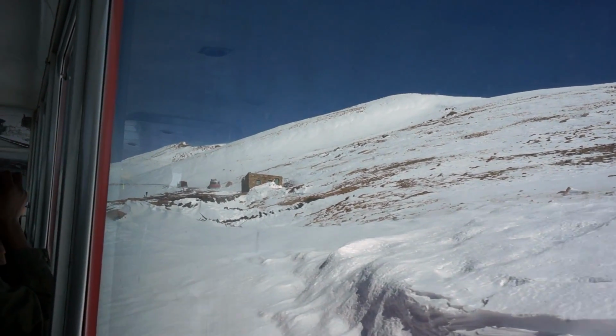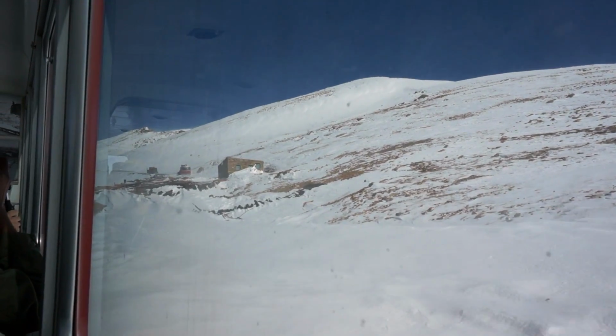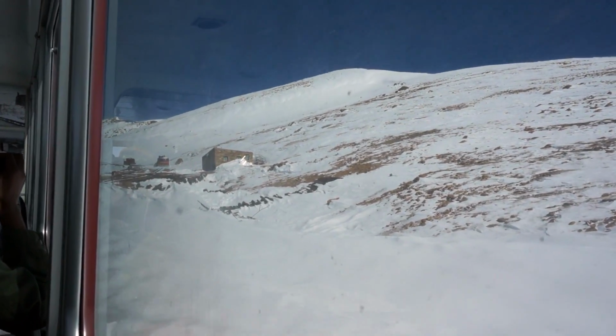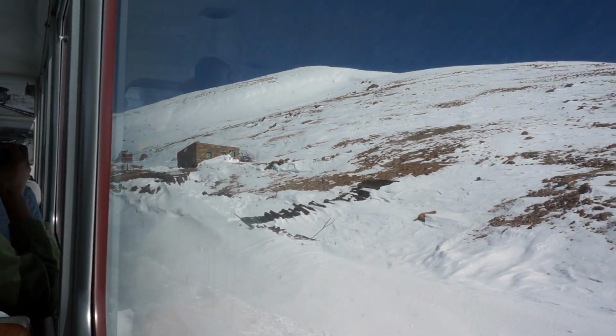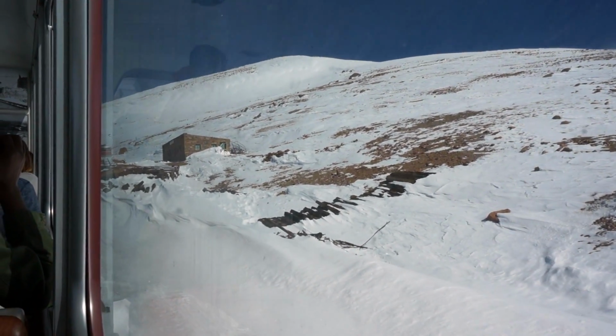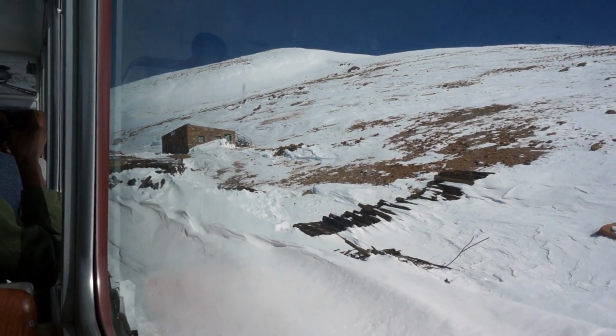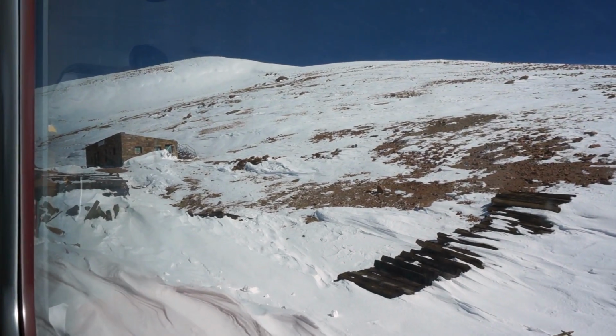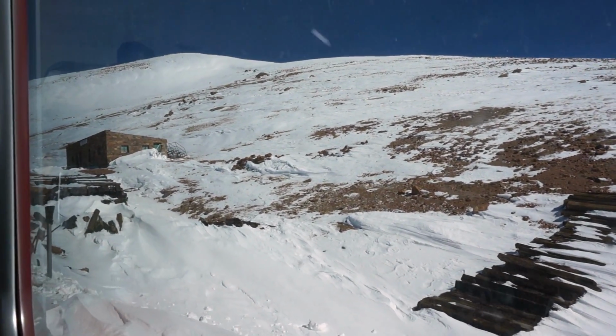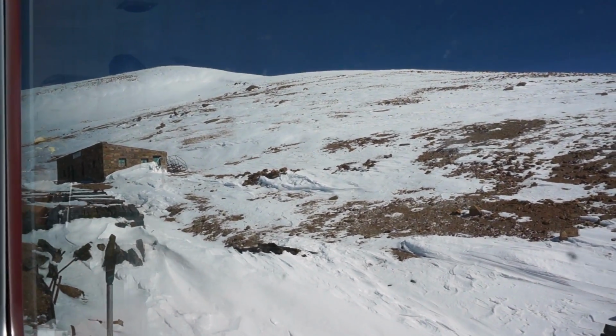We'll also be entering another switch and siding. Looks like we might even get to pass our work train as well as our snowplow train. You're also going to see a stone building here on the two-seat side in just a moment. That is the old section crew house. Back in the days before they had their own trains, they used to live up here and walk to whatever section of track they happened to be working on that day.